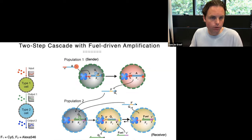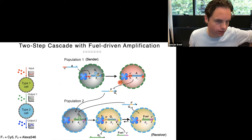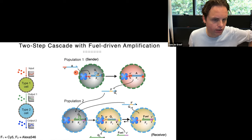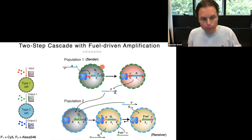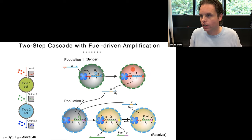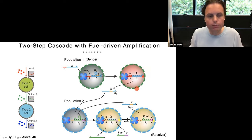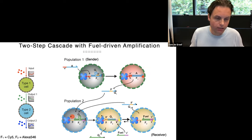So next, we went to communication. Here it sometimes starts to get difficult, but I will try to explain it carefully. We have two populations, population one and population two. Population one can accept this input strand, A. It can bind to this toehold here, alpha, and then kick out Q1. As a result, because Q1 contains a quencher, this population will become red, with a Psi5 dye. Now Q1, secreted by the first population, can diffuse to the second population.